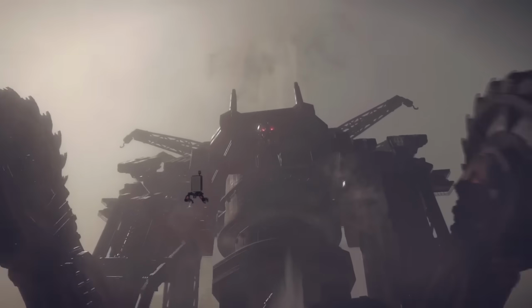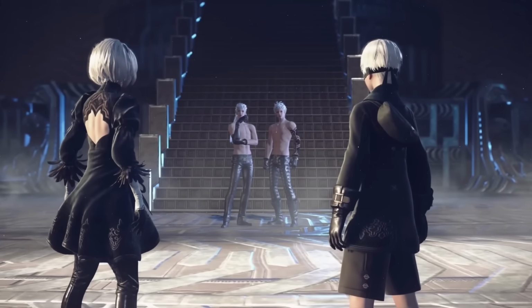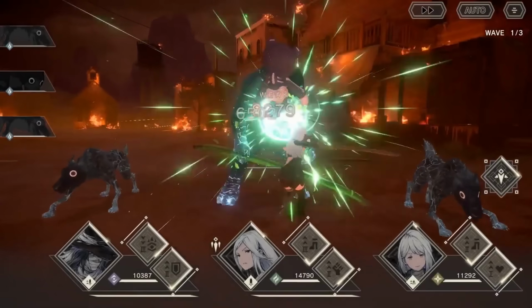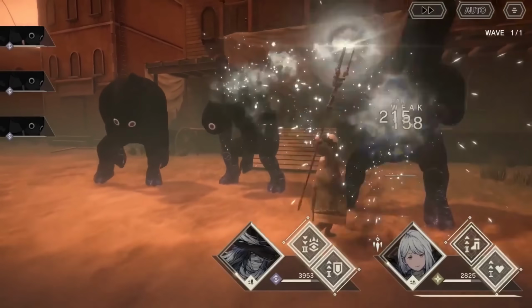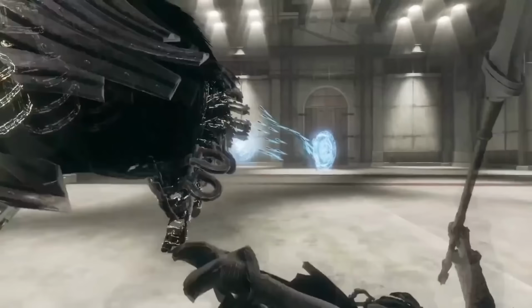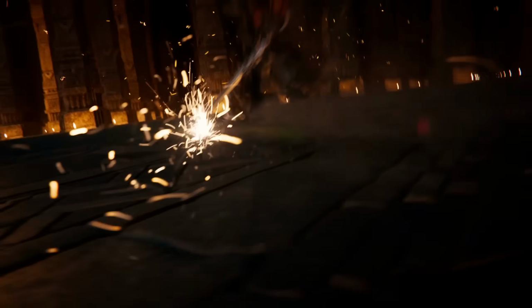Before being cancelled, the project actually made pretty significant progress, and apparently already had a demo that showcased its story and combat. This is even more depressing for Nier fans, I imagine, because they just lost Nier Reincarnation, and yet another Nier mobile game was cancelled. However, you might be wondering, how in the world does this relate back to Final Fantasy XIV? And trust me, it does.